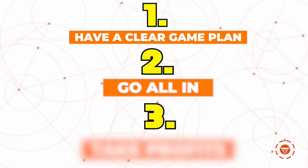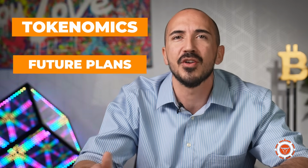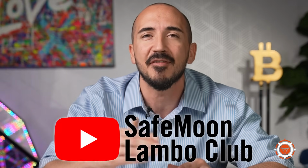Second tip, go all in. Going all in means doing thorough research on your own and then only investing in the number of coins that you can reasonably keep track of. Don't spread yourself too thin. So learn about the tokenomics and the protocol's future plans. Read the white paper and even potentially join a community Discord. But if I were to give one warning, it's to pay attention to your sources so you can avoid an echo chamber. Avoid maxis and check for biases. If the name of the channel you watch is Safe Moon Lambo Club, well, they might be biased.